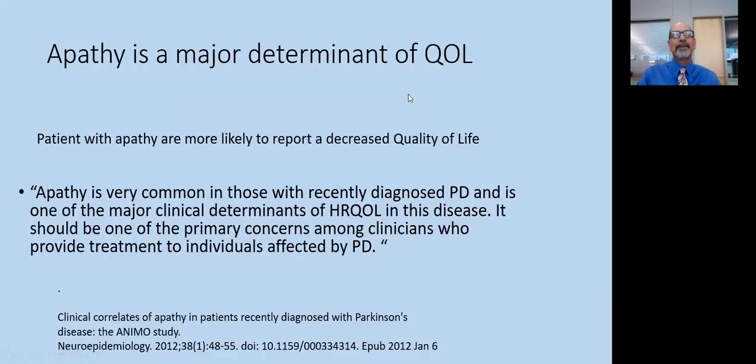And then with some more research, I don't have a figure here, just the title of an article that was published about 8 years ago. But still, what these researchers found is that apathy is a major determinant of the quality of life in people with Parkinson's disease. If you didn't study Parkinson's or weren't part of the Parkinson's community, you might think that quality of life would have to do with things like tremor or slowness. And of course, those do contribute to it.